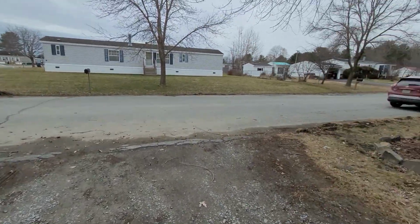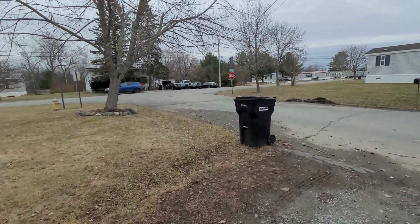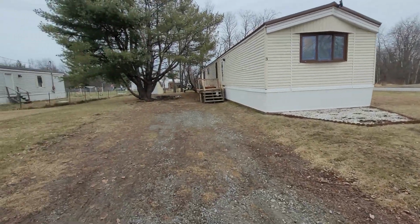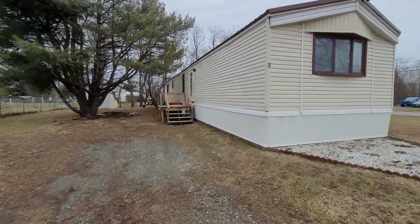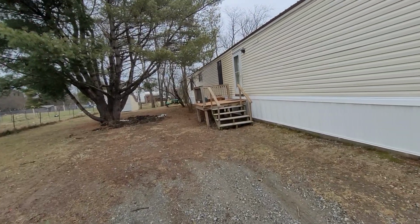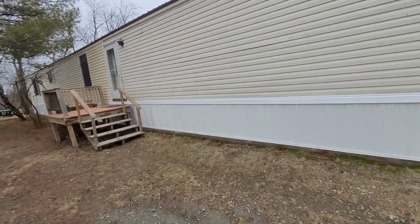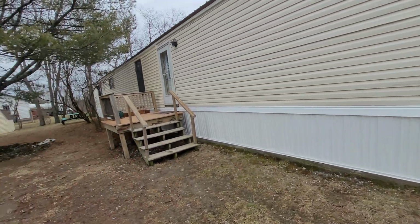This is 3 Shepherd Drive in Bangor. This is a mobile home that we're going to look at. The owner just purchased it and is doing some renovations on it. He's doing quite a bit of work. He's doing some new flooring and painting and so forth. He's just put on some new skirting all the way around.